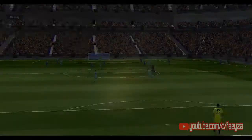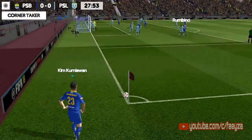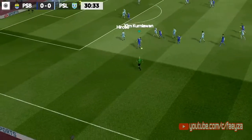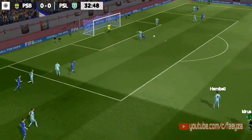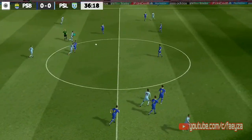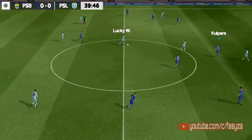Good save. Let's see that one again. Endo with it coming up. Off his head. Oh, good block there. Continued pace. Good save. It's with the striker. He's cut it back inside.